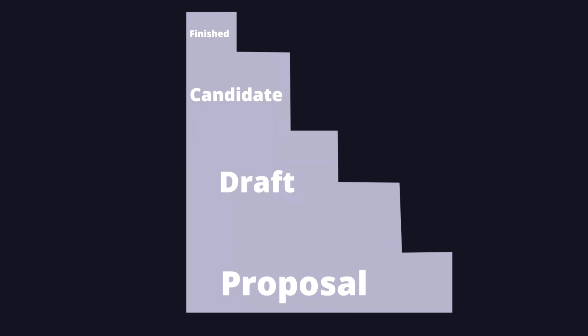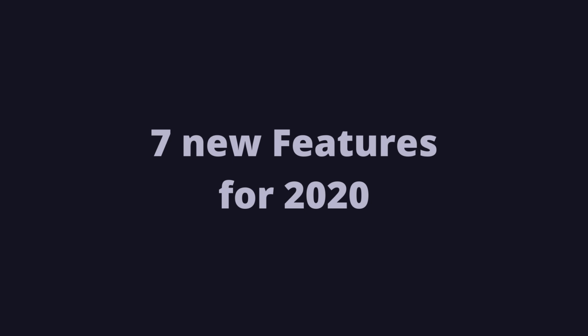In this video, we're gonna take a look at 7 new features in JavaScript. We're gonna start off with dynamic import. This feature allows us to dynamically import our modules. Unlike before when we were statically importing the modules, now we can do something like this.